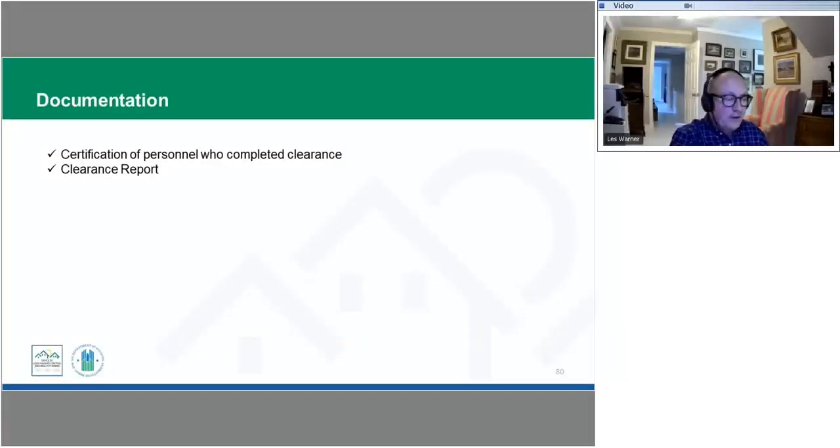So for our documentation for our clearance process, we need to make sure that we have documentation to show that the personnel who completed that clearance work had appropriate certification in place, and then that clearance report would be part of that.